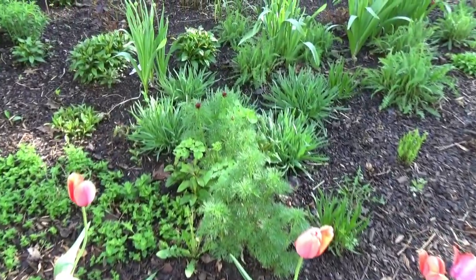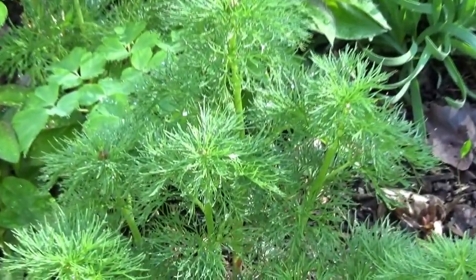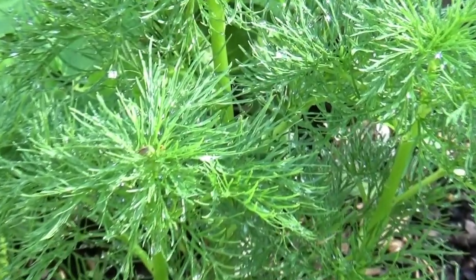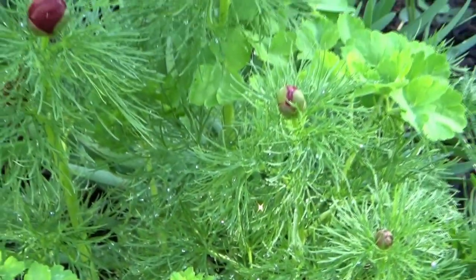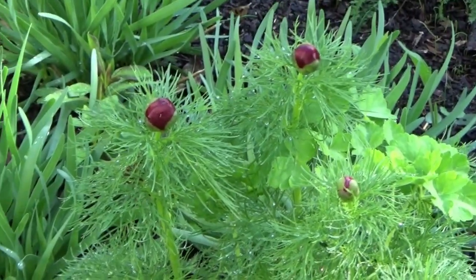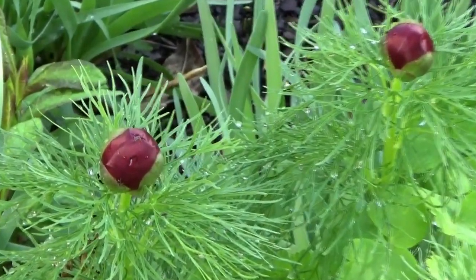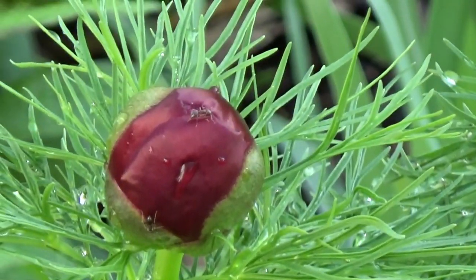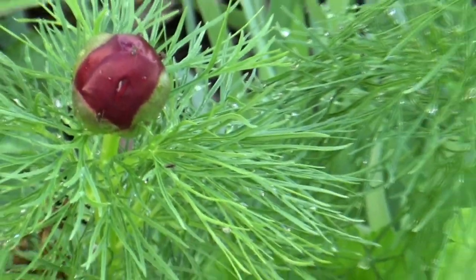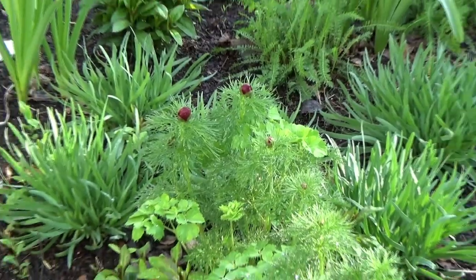And then fernleaf peony. Look how the water shines on that. I don't know if you can see it through film. It just kind of sparkles. The fernleaf peony is one of the first peonies to bloom. Also a super expensive peony. I know when I went to price it, usually one shoot is about $40. Or one eye, if you want to say. I got this from a friend, otherwise that's spendy.